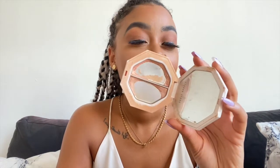My favorite. Now I'm moving on to highlighter. So again, Fenty. This is in Mean Money and Hustler Baby. Now, as you can see, I absolutely love this highlighter. I need to get a new one. I don't know why I haven't gotten a new one, but I love it. Sometimes I will mix the two together and it would just be amazing. The perfect glow.